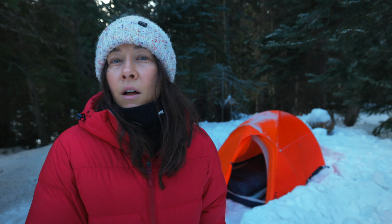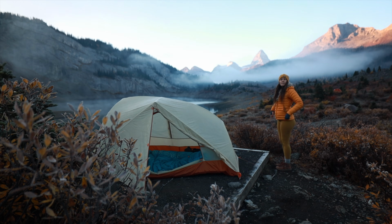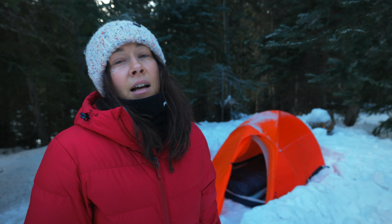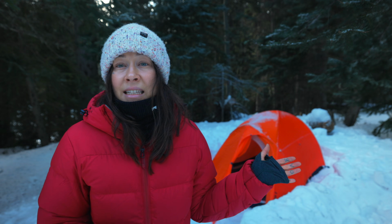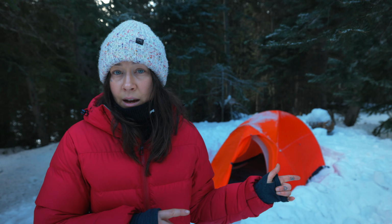I think a big mistake a lot of people make their first time winter camping is using their 3-season gear, which won't cut it. It's not designed for sub-zero temps and camping on snow. So for that reason, MEC has gifted me a winter rated setup to show you guys.